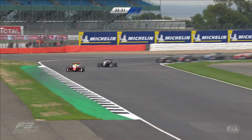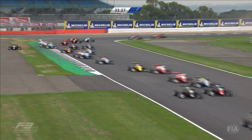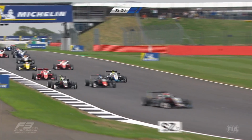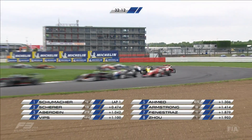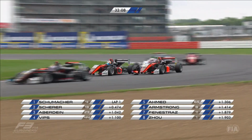One or two getting forced out wide over the rumble strip at the loop through entry. Schumacher is leading. Scherer is second, or is he? Because Juri Vips is on the attack, and there's another one that's run way out wide, lower down the order. That looked as though it was Sebastian Fernandez's car. Jonathan Aberdeen, it is in third. Fourth is Vips. Inar Mahmed was fifth as they got to the end of the first sector, and he's about to lose another place, I think, because Marcus Armstrong tries to go round the outside of him.